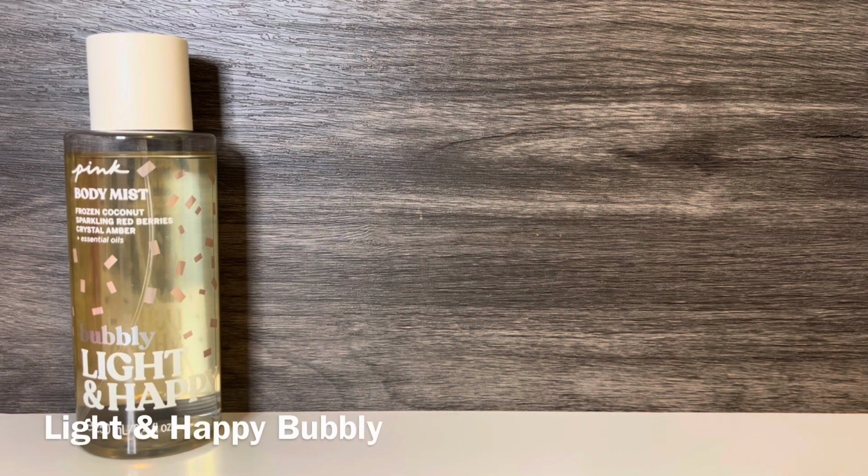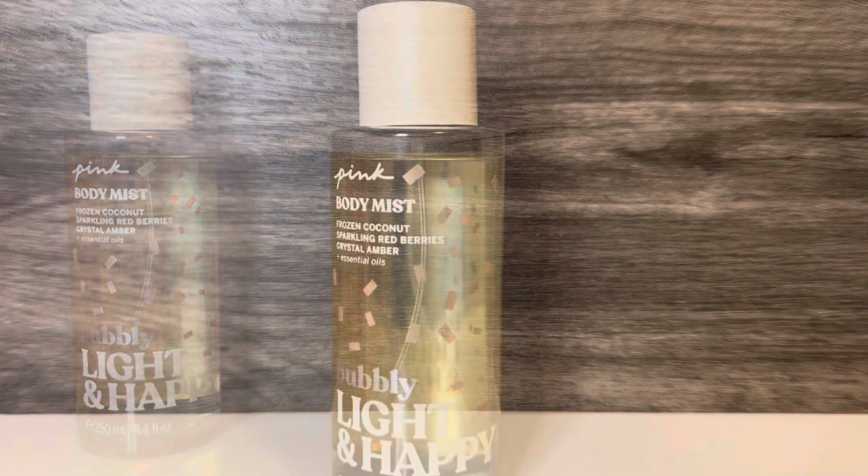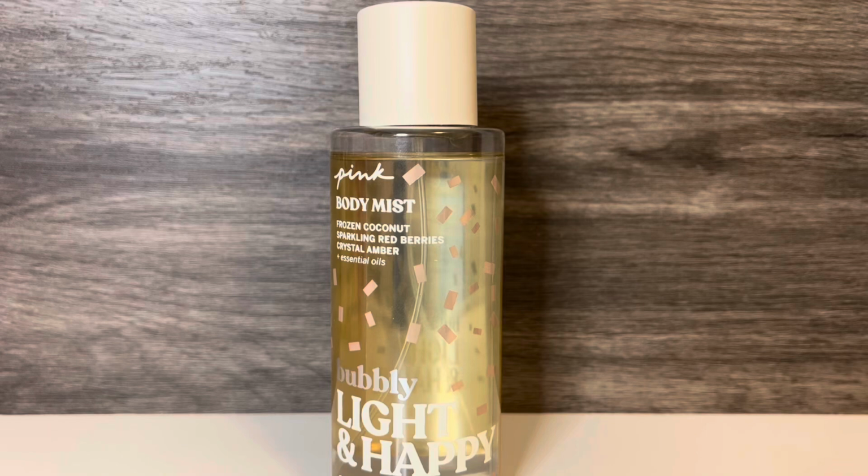The next scent in the collection is Light and Happy Bubbly and comes in the creamy yellow bottle. And this has notes of frozen coconut, sparkling red berries, and crystal amber. And this opens with tart berries and a sparkling quality. And it feels almost like champagne, but it's more fruity than alcoholic.